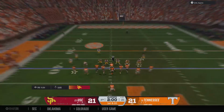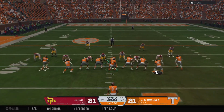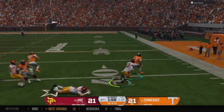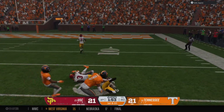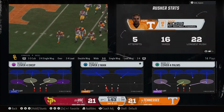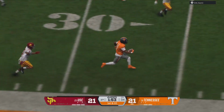The Volunteers will line it up on 1st and 10. Takes a handoff, and he's going right. And some room to work. He's finally stopped, and not before he takes it into the red zone. They'll mark it at the 18. And he finally breaks when they get rewarded.